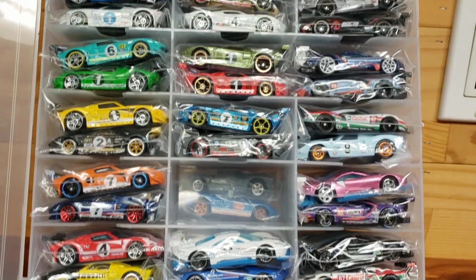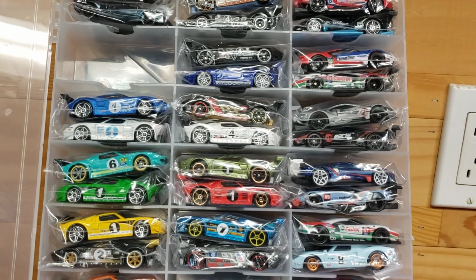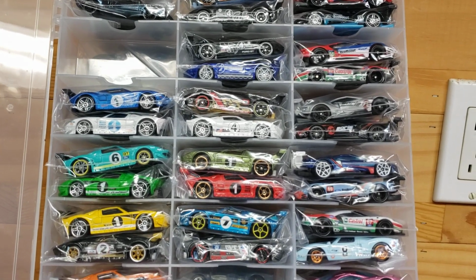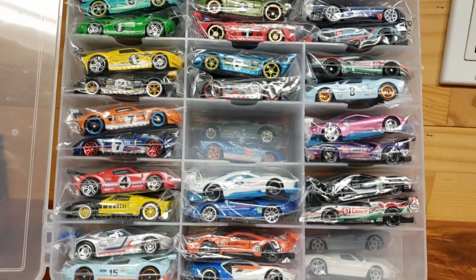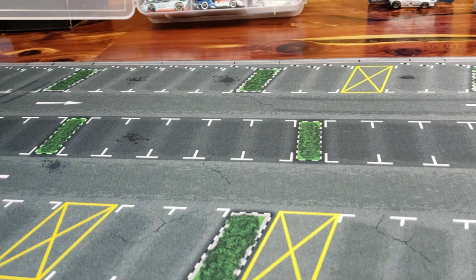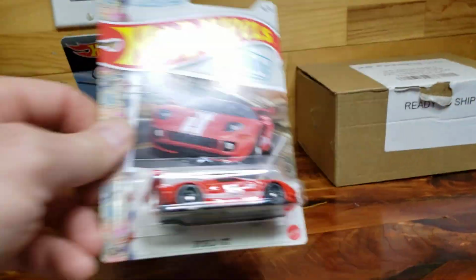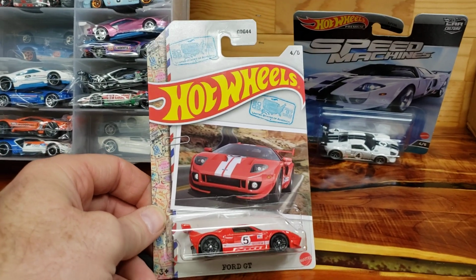And today we're going to be going over another Hot Wheels casting that we love to collect. The Hot Wheels Ford GT-LM, which is the Le Mans version. Here they are in the case. We've got a couple to add to our collection. We'll get everybody out on the parking lot. We'll put up the turntable. We're going to open these two guys, which are the newest ones that we've been able to get Mattel to release.